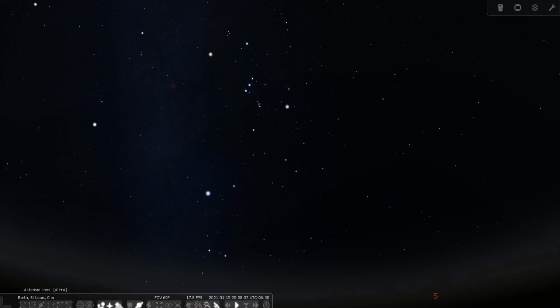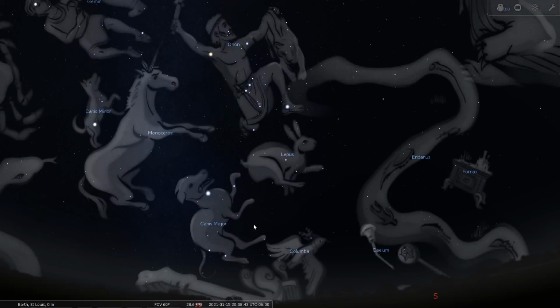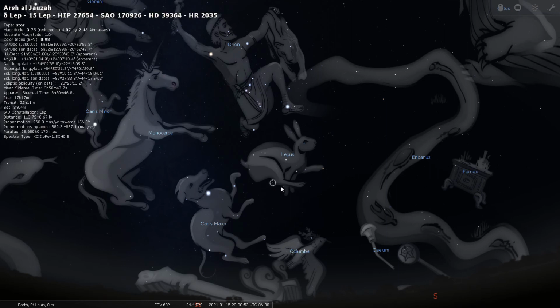Let's look at the mythical figures. And you can see the Alpha star here is right in the middle of the rabbit. And you have, I think this was the double star. Was this it? No, that's another one. Here it is. Gamma Leporis is right here in the paws.